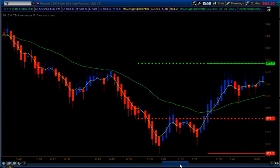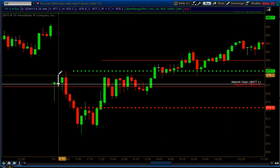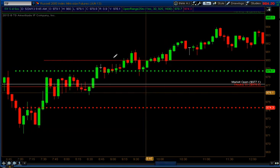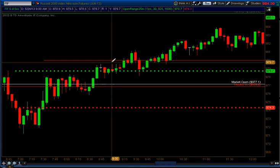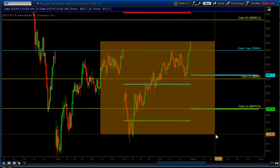Again, hands off for me when it comes to inside the range. So my first opportunity outside the range was going to be, as you can see, this first bar here at 8:40 that starts to break that 25-minute open range, but really shows sideways action here. I would like to see another bar close up, but what I noticed is that my Camarilla pivot L3 line was right here at 980.